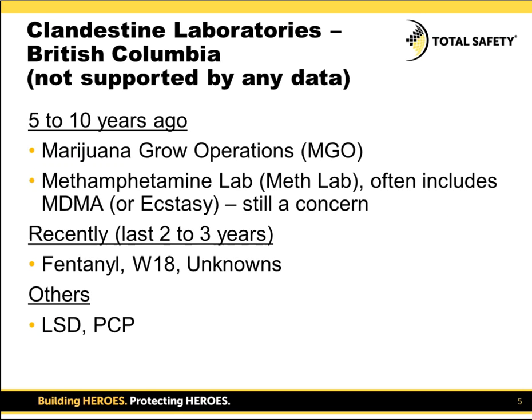So there's been some shifting, some changing in where the focus has been of criminal activity. Now, this isn't supported by any data. All the data is fairly old that they get in terms of the number of illegal operations, and it's fairly difficult to track. So it's usually at least 5 years old.